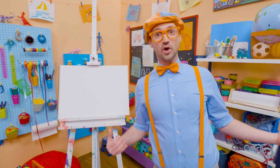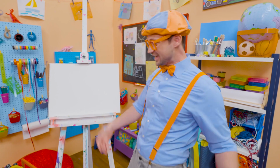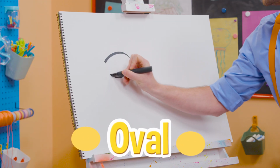Hey, it's me, Blippi. Today, you and I are gonna draw an animal. And this animal looks like a horse, a bit smaller, and it's only black and white. Yeah, a zebra! Since the paper is white, let's take a black marker, draw an oval for the head, an oval for the body.